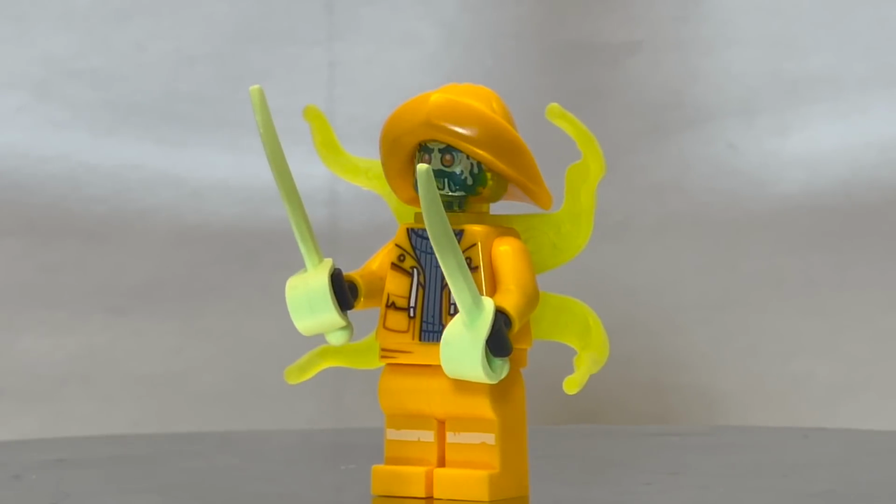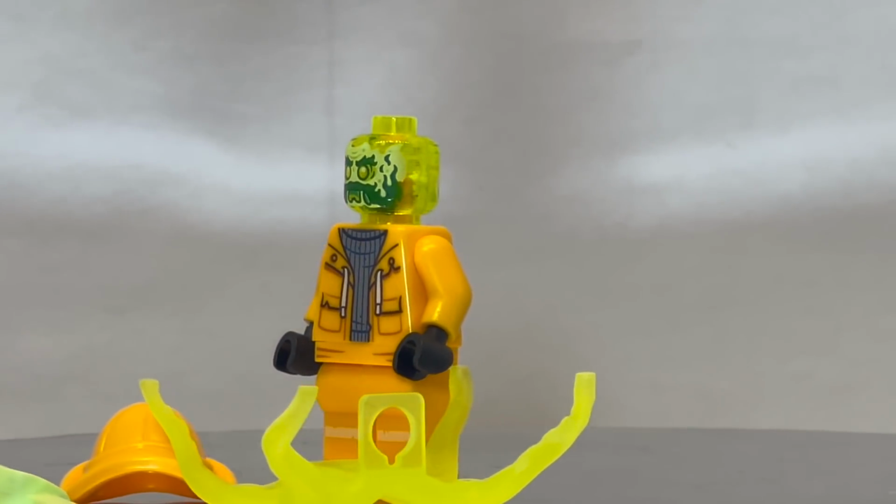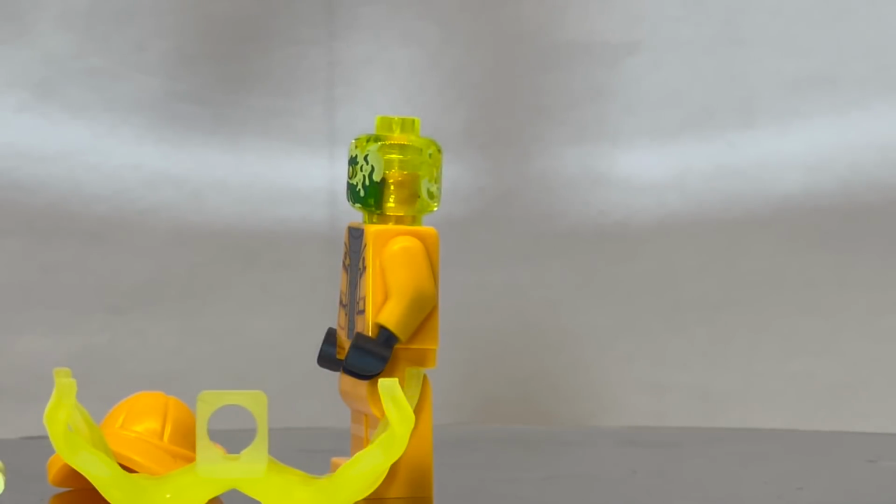I can imagine this recolored in more solid colors for maybe even just members of, say, Davy Jones's crew for Pirates of the Caribbean, using it for more underwater sea creatures like Atlantis.